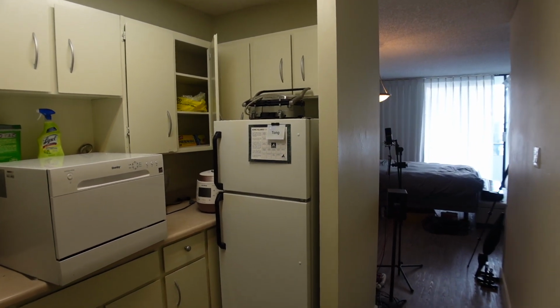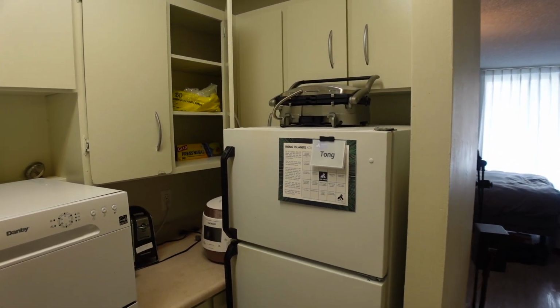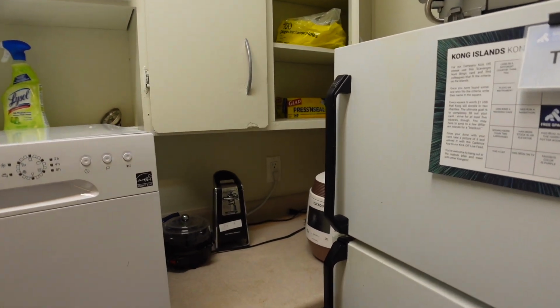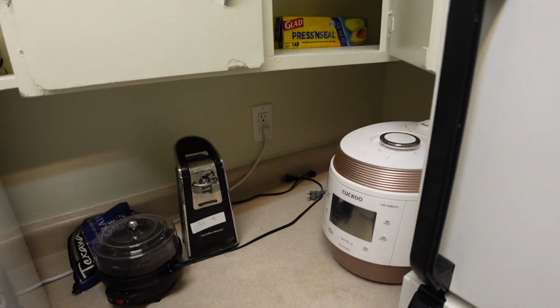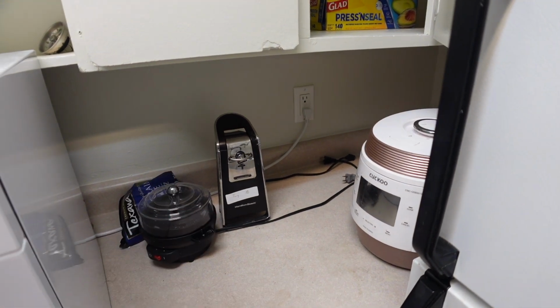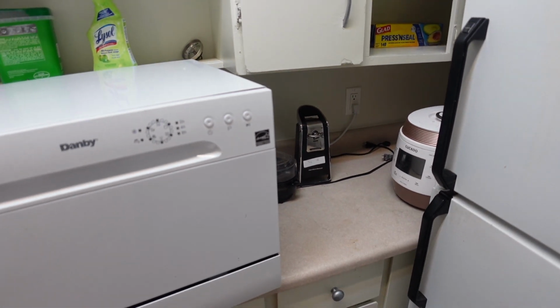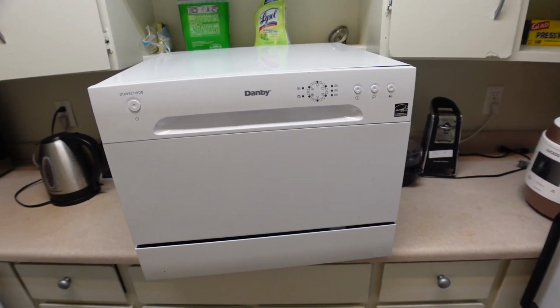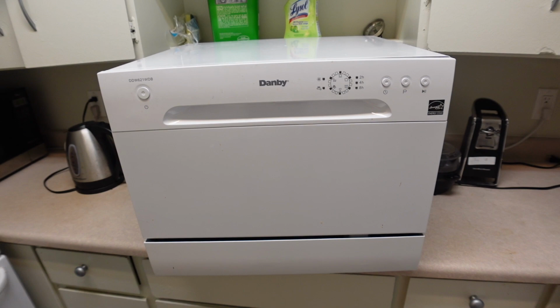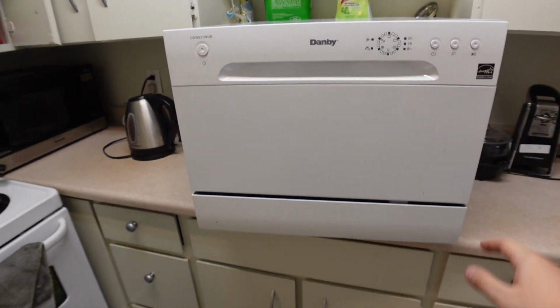I can see that there's my fridge. I have a Foreman grill that I don't really use all that much up there. And then I have some appliances here. So I got a rice cooker by Cuckoo. I use it fairly often to make rice, can opener and stuff like that. This portable dishwasher is actually pretty useful. So I got this Danby portable dishwasher. Actually works pretty well. I put it on my countertop here because there's no room down here.